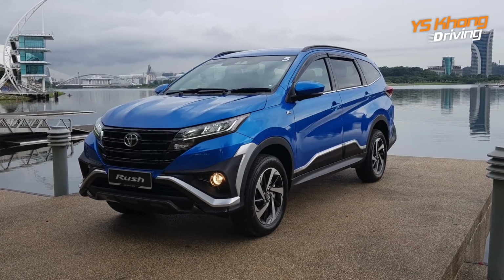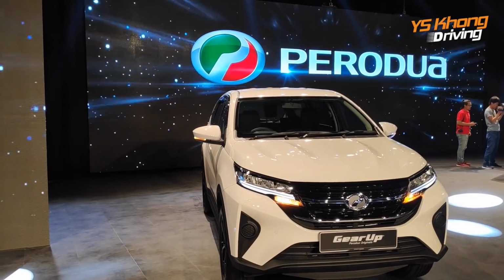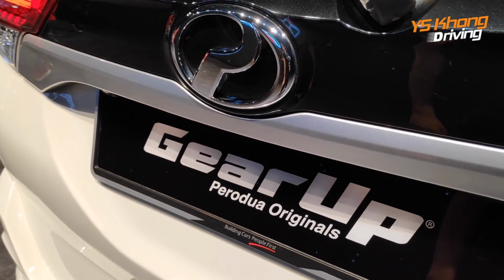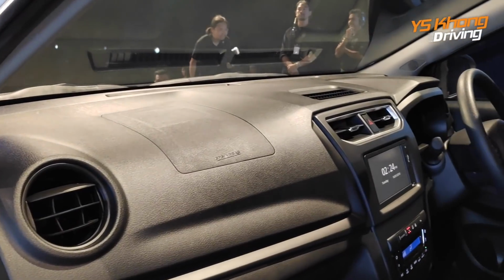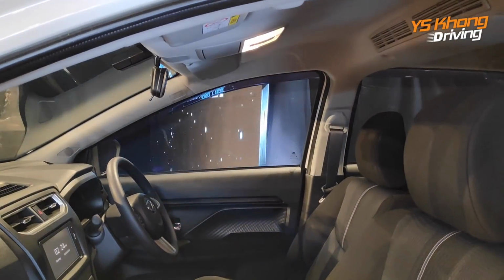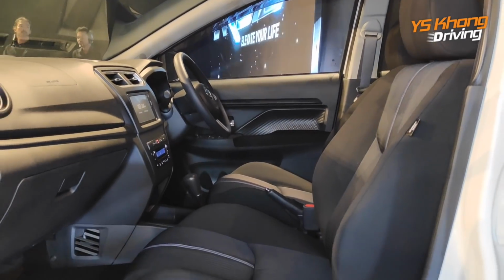So why would you buy a Toyota Rush over the Perodua Aruz, or why would you buy the Aruz over the Rush? Basically, if you ask me, it all depends. So if you're a loyal Perodua customer, and you've gone through the whole range of Perodua cars as they grew, from the little Kancil until today, and if you are happy with the service and the parts backup, which is actually quite good, then maybe you want to continue, okay? Because you've had a good customer experience, you want to continue buying a Perodua.